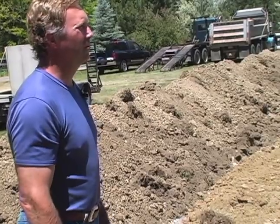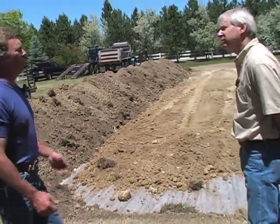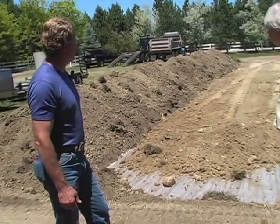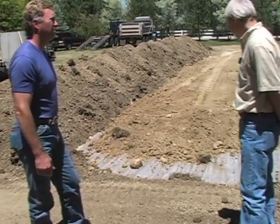The soil composition is the other thing that they have to calculate into the design. Yeah, the percolation rate does a lot of that though. That's what they're looking for, how fast the ground takes the water. The amount that the ground can absorb is what they size it by. Gotcha.